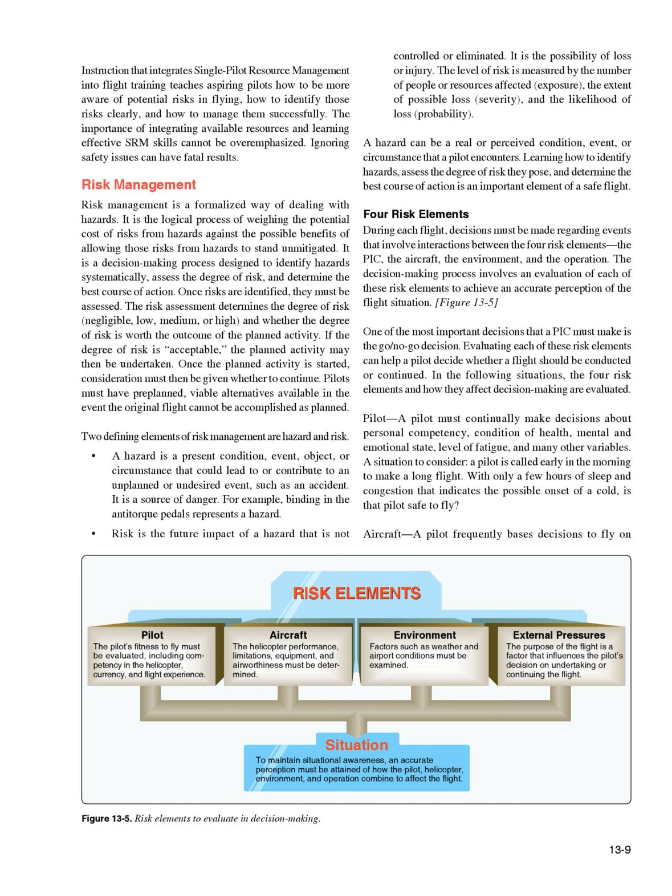The level of risk is measured by the number of people or resources affected, exposure, the extent of possible loss, severity, and the likelihood of loss, probability. A hazard can be a real or perceived condition, event, or circumstance that a pilot encounters. Learning how to identify hazards, assess the degree of risk they pose, and determine the best course of action is an important element of a safe flight. There are 4 risk elements during each flight.